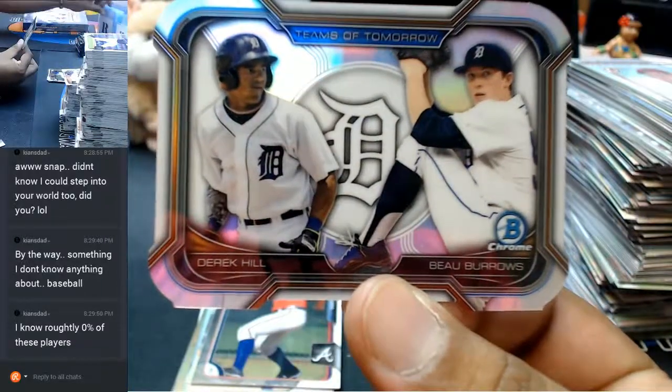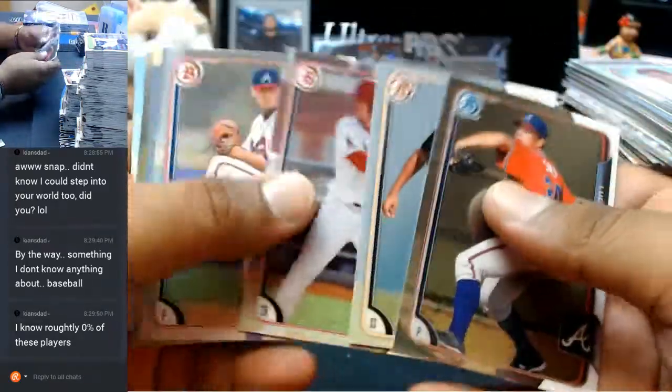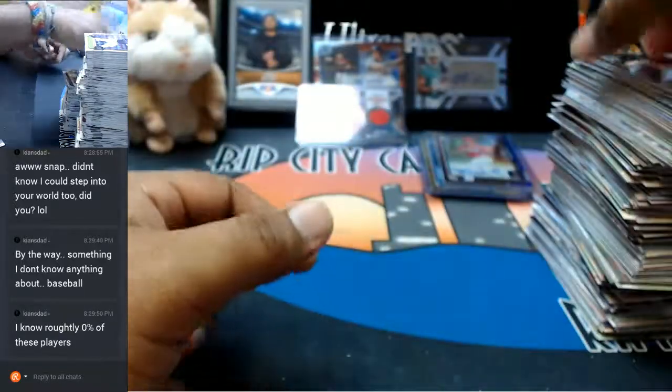Derek Hill, Bo Burrows of the Tigers with the die cut. What else we get? All right. Super Fractor coming up.